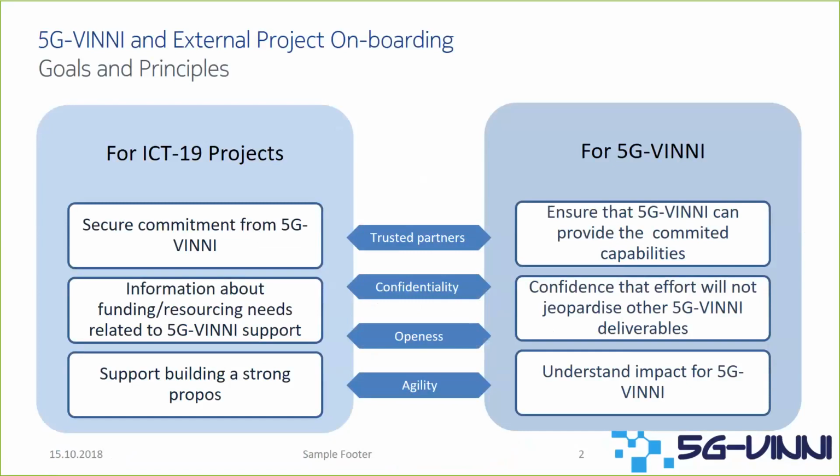Before we look at the process itself, it's good to have a little bit of background to our thinking here around the goals and what we're trying to achieve, and the principles that are underlying the interaction between the ICT19 project and 5G VINNI. So for us, from your perspective, out of the ICT19 projects, what we're trying to achieve for you or give to you is a secure commitment from 5G VINNI that we will be able to support you and provide the services and capabilities that you need for your project.